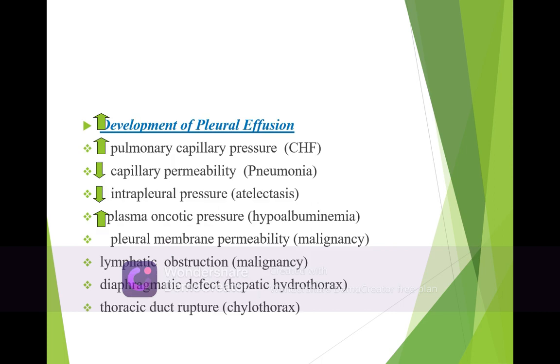So the development of pleural effusion means, for example, increased pulmonary capillary pressure, as in congestive cardiac failure, where the pressure is increased, which will secrete more and more. Not formed, it is secreted. Capillary permeability is reduced with pneumonia. If it is removed, then accumulation occurs. Interpleural pressure is reduced because of the collapse of the two sides, and reduced interpleural pressure will accumulate the fluid. Or increased plasma oncotic pressure, for example hyperbilirubinemia or others.